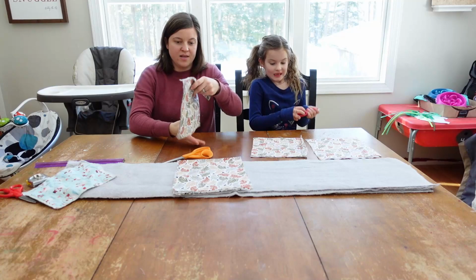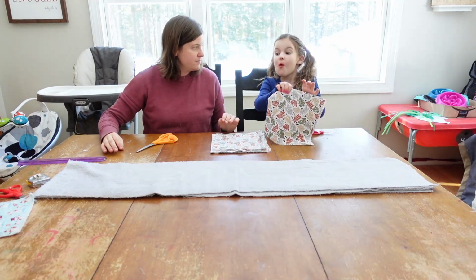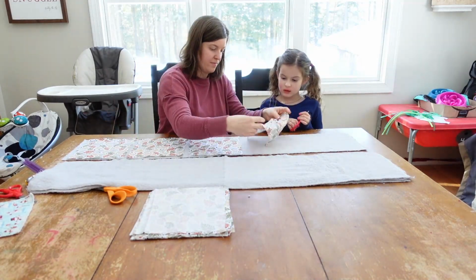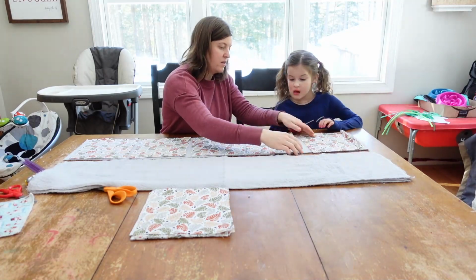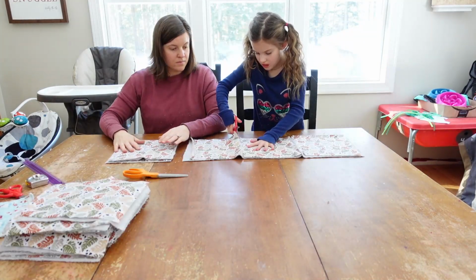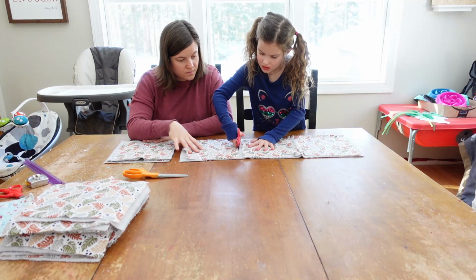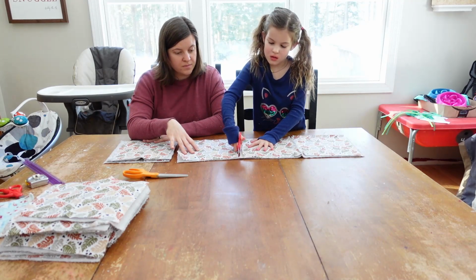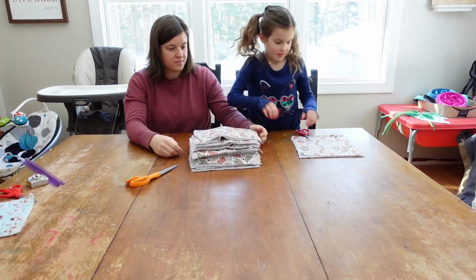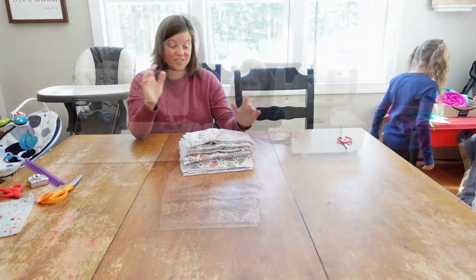Okay, now we can stack them all up, and then we'll cut the terry cloth. Good job. And done. Last one, putting on the top. There we go. All right, now we are ready to sew.